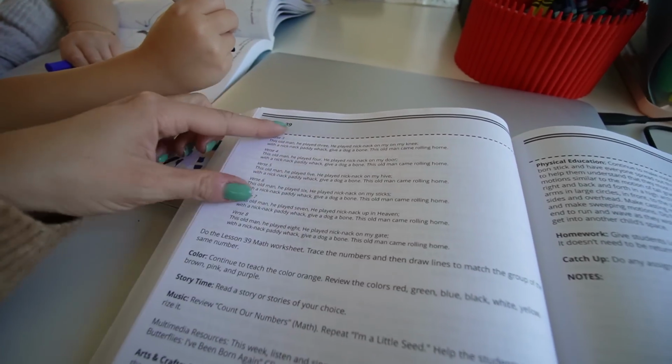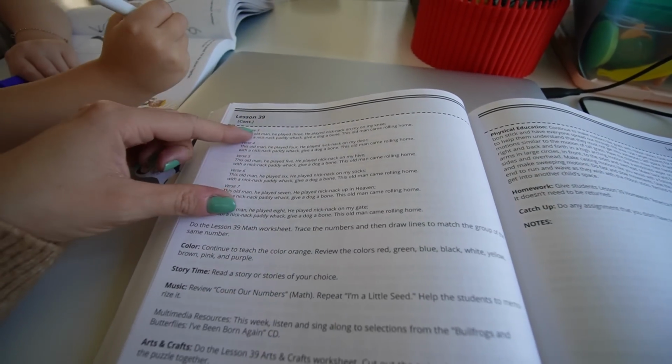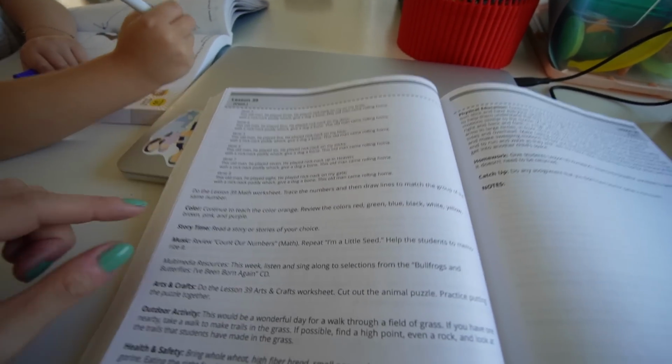Good job. So we've got another song. We've got This Old Man, He Played One, which Riley likes to sing. So we'll sing that.